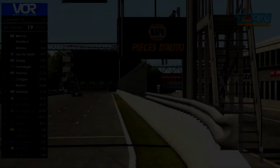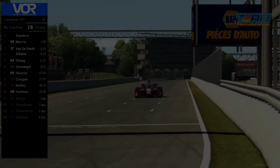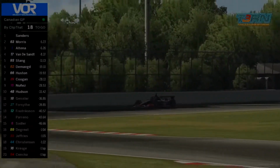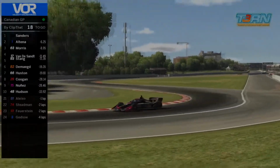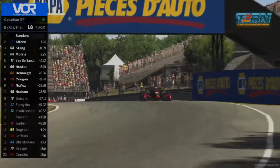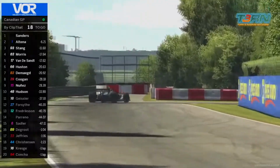Dominant before at the front of the field, and there he goes, breaking off for pit road. Morris is going to come get some fuel and tires, give up that race lead. That will put the lead in this man's hands, and he is indeed going to stay out on track as Julian Altina also stays out on track. Alex Van de Sant brings his 17 machine to pit road, and will the undercut work here for Van de Sant and Matt Houston?